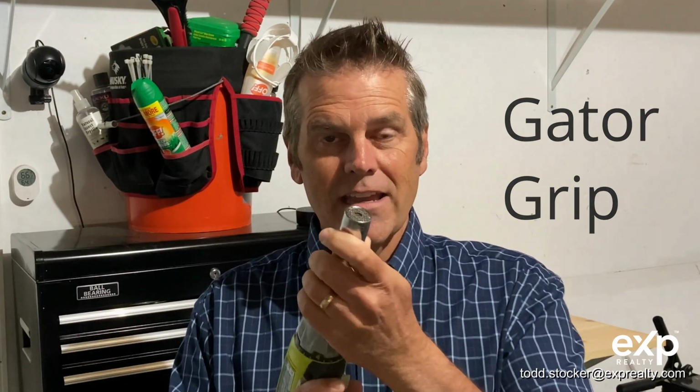And the bonus tool that I think you should get and have handy, that I use pretty much anytime I'm doing a project, is something that looks like this. This is called a gator grip. There are other versions of it, but gator grip is what I always use. Basically, any bolt that you have that has been stripped, this gator grip, which fits on the end of your drill, has pins in here which wrap around the head of the bolt, and it undoes or screws in any bolt very tightly and quickly since it's on your drill.